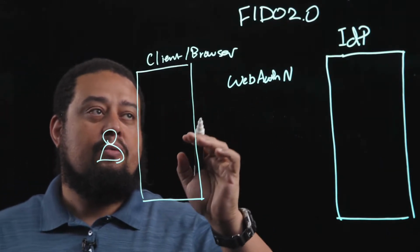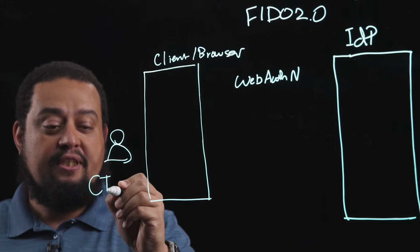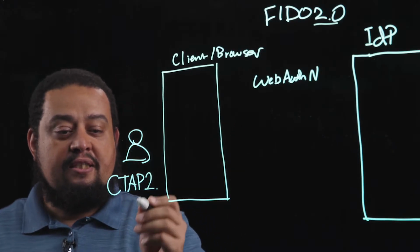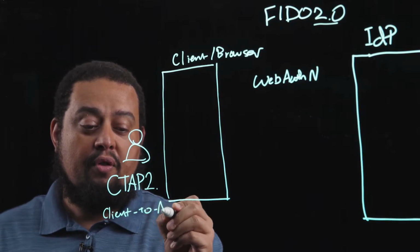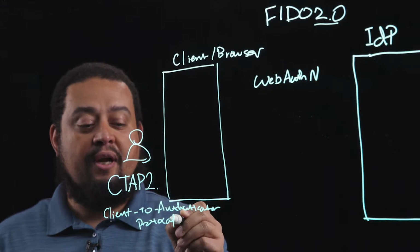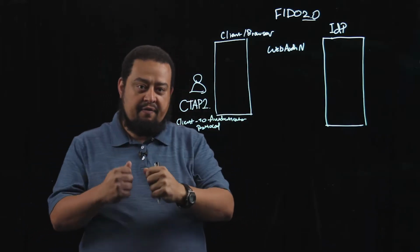The other part of the FIDO standard that matters as a protocol is something called CTAP, and we're going to write it here. CTAP. In the case of FIDO 2.0, it is CTAP 2.0, 2 plus. CTAP is short for Client to Authenticator protocol. It is a protocol that defines the interaction between the user's browser and the user's security key, whatever that actually does, the credential that you're going to actually give the end user.